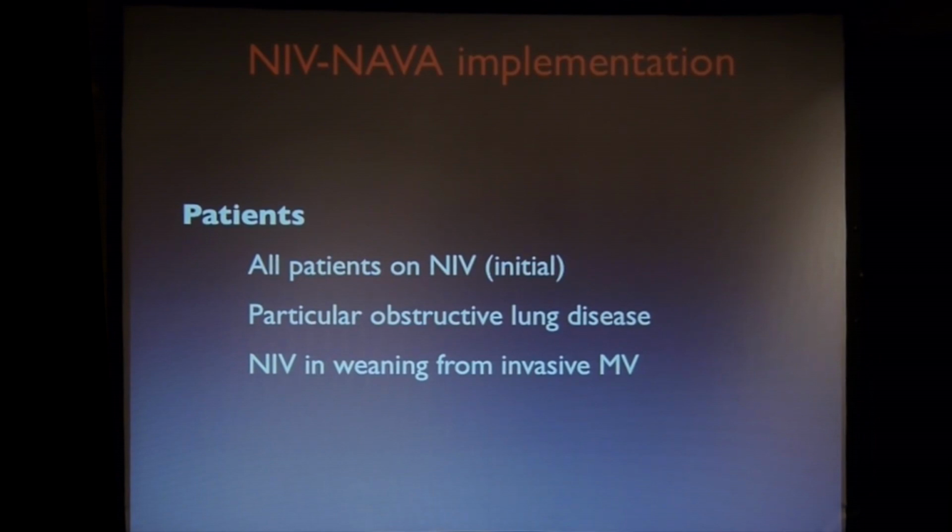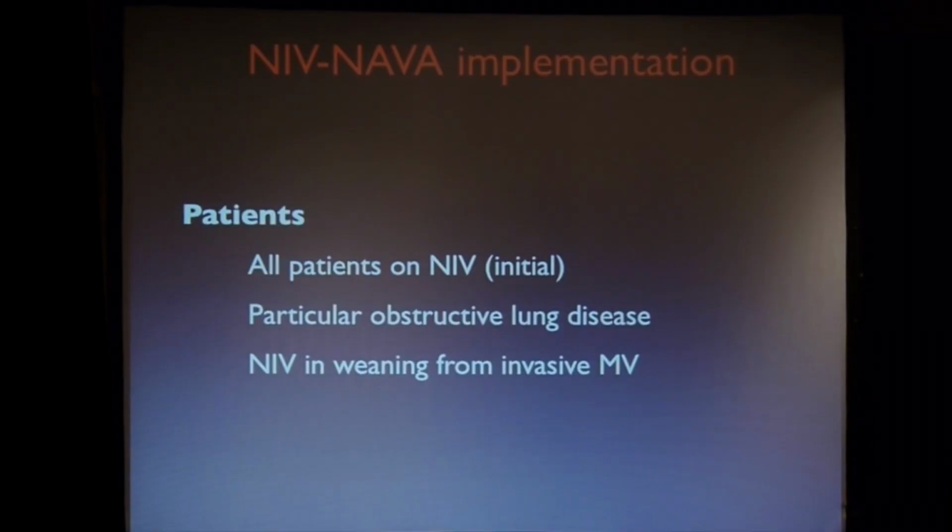So which patients do we have on non-invasive NAVA? I must admit, initially we had all patients on non-invasive NAVA, because if you have a new technique, you need some clinical experience. So just go ahead and see that everybody understands what's happening, that it's working in your clinic. And now, I think it's mainly the patients with obstructive lung disease, because those are the patients with the most asynchronies. But also, quite a lot of patients already have a NAVA catheter, are extubated and are weaned with non-invasive ventilation. And of course you use NAVA at that time.